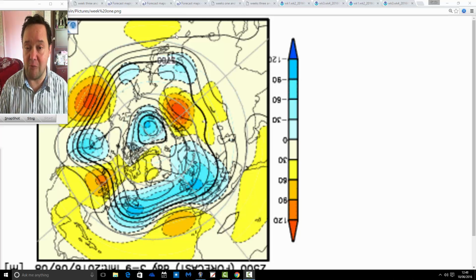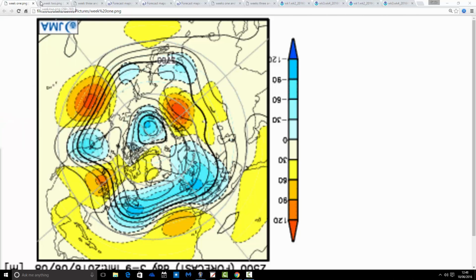Right, let's get on with the update for the next month from the Japanese and CFS models. We're going to start off with 500 millibar height anomalies, broken down into weekly periods, looking down from the North Pole into the mid-latitudes. So this is the North Pole somewhere around here, and this is the UK and Western Europe down here. So these are broken down into weekly periods.